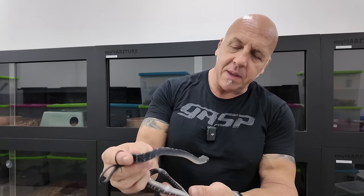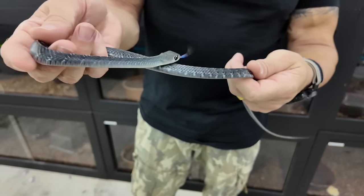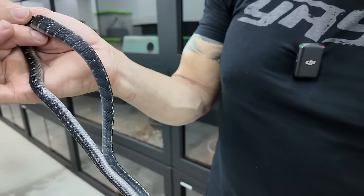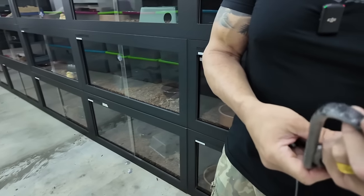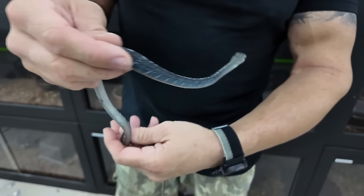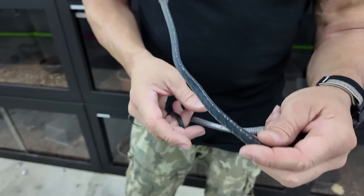So here's another one, kind of an interesting color, different than the green that I'm normally accustomed to. I don't know if this might be a melanistic baby or not. I'm looking at the belly color and it's kind of dark. I'm going to say that this is probably going to be one of the dark animals. Not 100% sure, but this is a weird color to me, almost bluish. But it's very dark. So if I was a betting man, I would say that this is gonna be a melanistic adult.